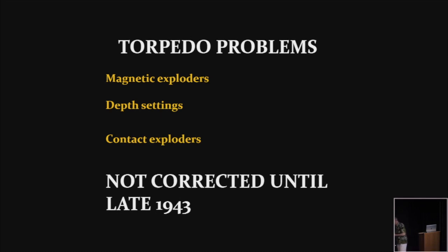Finally, Admiral Lockwood decided that he was going to conduct some tests to see who was right and who was wrong. Was it the Bureau of Ordnance, the torpedo factory, or were the skippers doing something wrong? So they were concerned about the depth setting on the magnetic exploder. I can't remember the name of the town, but it's on the south coast of Australia, around the corner from Fremantle. There was a beach there that sloped up gradually.